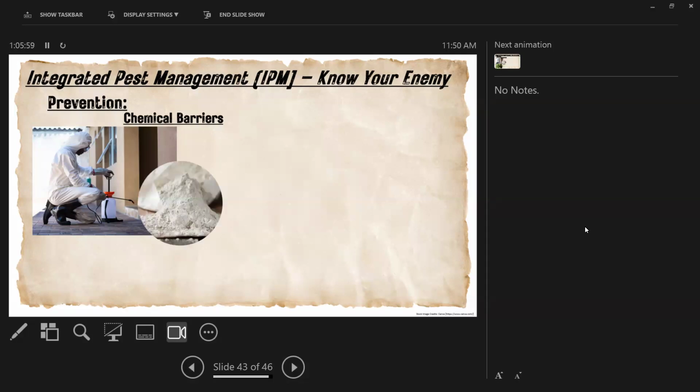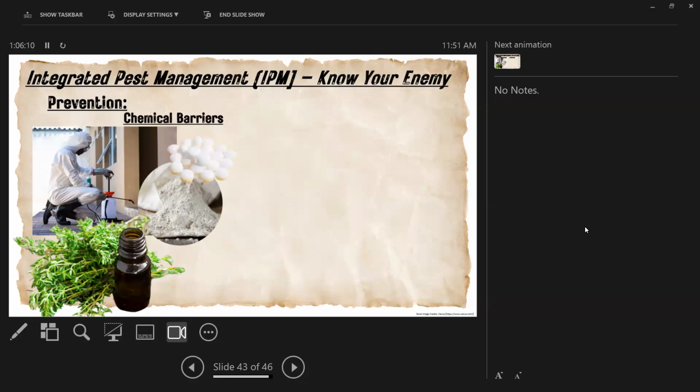We can also use diatomaceous earth or other types of desiccants, which create a barrier that essentially dehydrates the insects: they go through it, get covered in the desiccant or ingest it, and then essentially die of dehydration. You can also use things like naphtha or even natural remedies like thyme and essential oils, which produce chemicals and smells that a lot of insects don't like. So they will avoid them based on the chemicals and smells present in the materials.